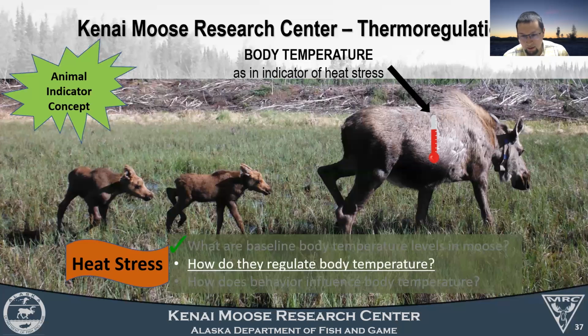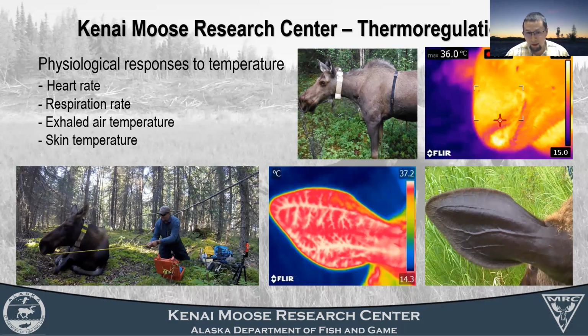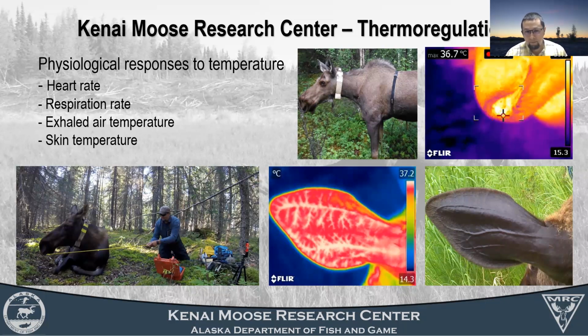So then next, how do they regulate this body temperature? For this, we really looked at physiological responses. And I'm going to go over 4 of them with you today: heart rate, respiration rate, exhaled air temperature, and skin temperature.